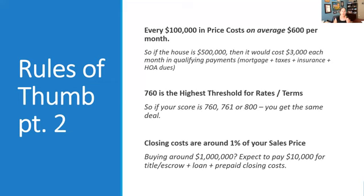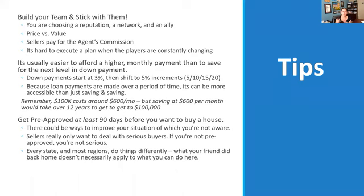Another big thing that I want to talk about is building your team and sticking with them. You're not just choosing a program or a rate. You're choosing a reputation, a network, an ally in the process, right? I had some clients say, oh, we got this rate quote. I'm like, great. You don't actually qualify for that. That sounds nice, but here's why your rate is this: because you are a first-time home buyer getting all gift funds and a jumbo loan program, or because your credit score is actually that and you're doing another program with Cal HFA, right? There's the price of things, but there's the value that comes behind it. You're not just shopping different things. Think about a doctor, right? This is one of the most important transactions of your life, and there has to be value in what's done.